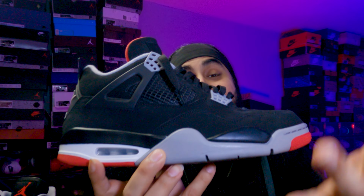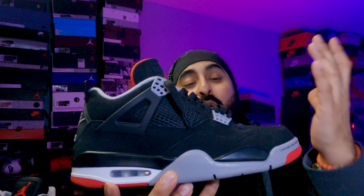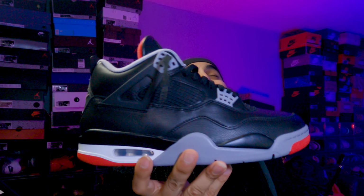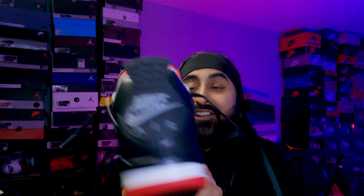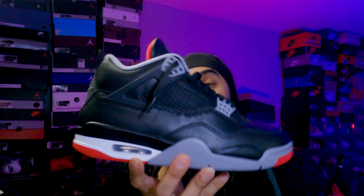I probably will be wearing this pair way more than the 2019 pair because the materials on that one are going to degrade over time. But it doesn't mean I'm not going to wear it. I can wear it in the summertime when it's not raining. But that 2024 Bred, or the black cement, whatever you want to call it, is going to be a sneaker that you can wear any time of the year and wipe clean. And this is why I think it's absolutely magnificent, the way they reimagined this black cement Jordan 4. So dope. Now the cons, guys.